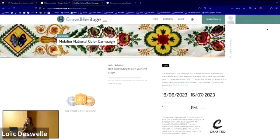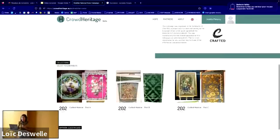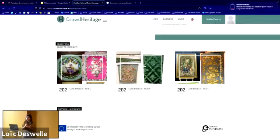So in this hands-on session, we would like to invite all of you who are either online or on site with a laptop, because this task will require you to connect to the Crowd Heritage platform. I think the respective link is posted on the chat, also for the online people. There you will find on the top a campaign called Mobilier National Color Campaign. Here we have taken a selection of items from the Mobilier National collection, divided in 3 subsets, each consisting of about 200 items.